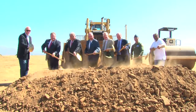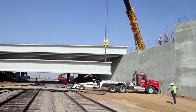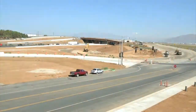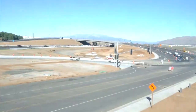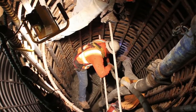With funding in place, officials broke ground in June of 2012, and work began on the new interchange. Because Van Buren is such a key interchange, construction was accelerated and done in phases to keep the interchange open and traffic flowing. For the next 20 months, construction crews worked day and night to keep on schedule.